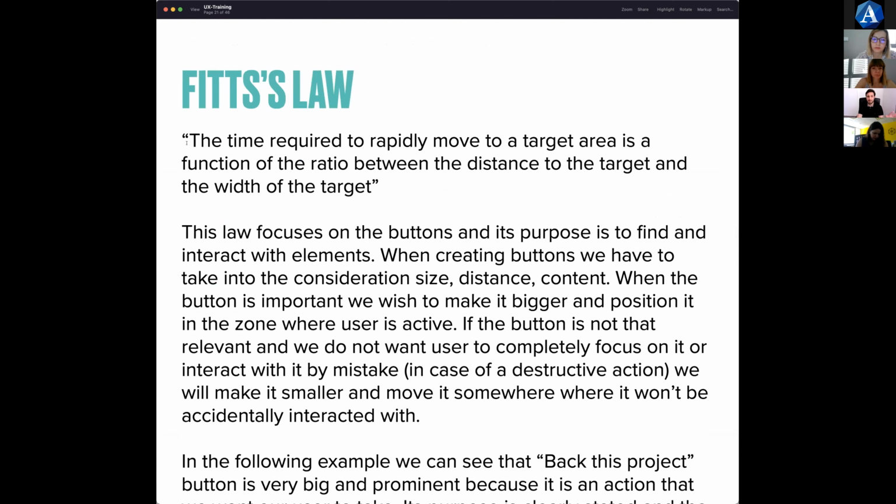So just take a look at this one. The time required to rapidly move to a target area is a function of the ratio between the distance to the target and the width of the target, blah, blah, blah. A lot of text, right? It doesn't really give us the core of this thing. So there's some time involved, there's a target area, some ratio. They lost me at the ratio, right? The distance between this and that. So what is this thing actually? I try to explain it in simpler terms.